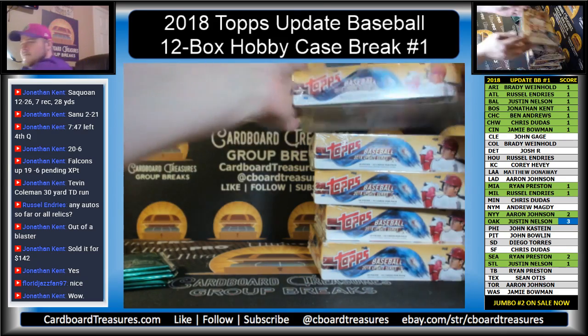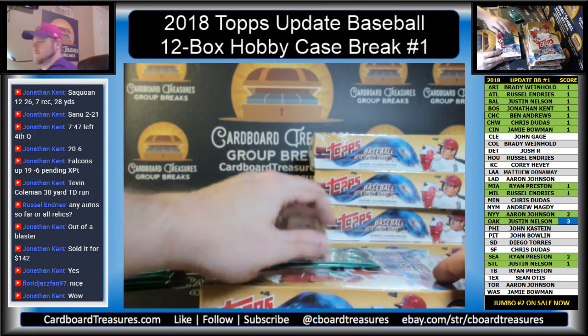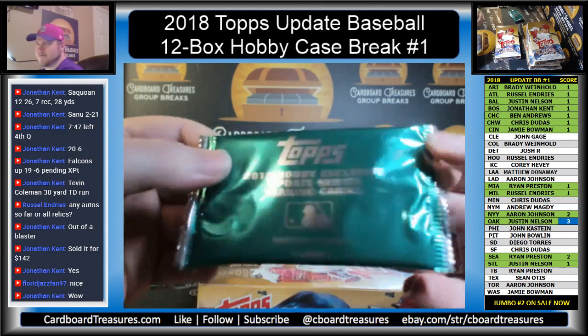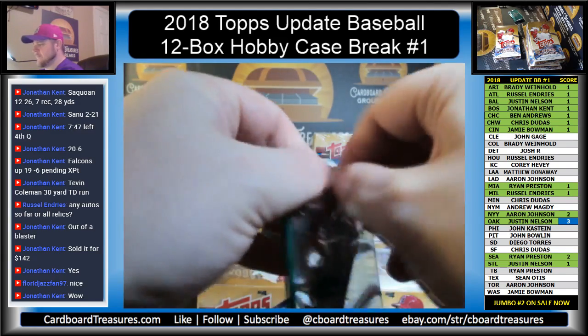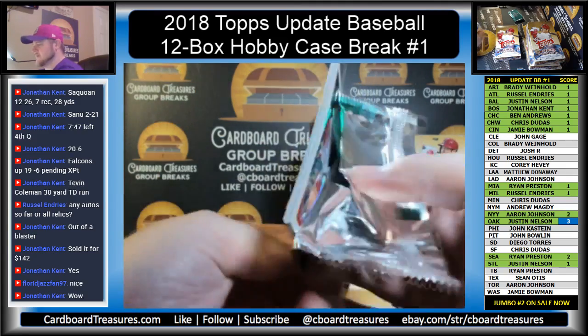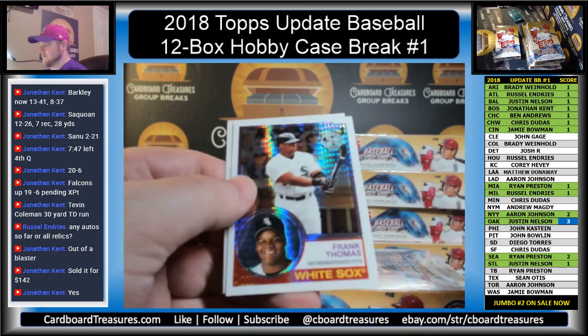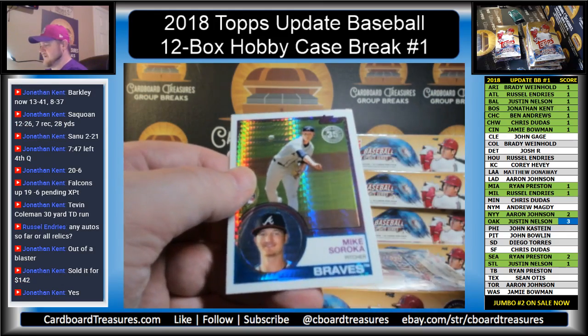All right, box 8. Here we go, silver pack. Silver pack is green, by the way. Here we go, good luck. Come on. Scott Kingery, Justin Verlander, Frank Thomas, and Mike Soroka.